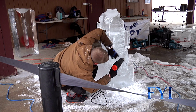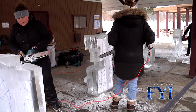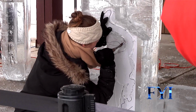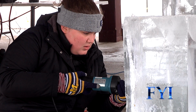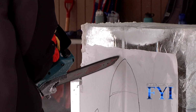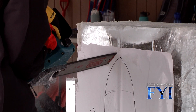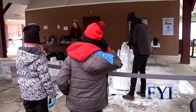The most challenging part for me is that once you do something, you can't really take it back. So if you make a bad cut, you just kind of have to roll with it. That's probably the most difficult thing for me. I'd say for me, it's probably just the spatial aspect of it, trying to think in 3D with a 2D template. It is unique in that you don't just see finished creations, you see it from start to finish and see all the hard work that goes into it.